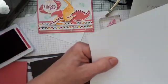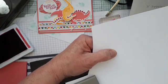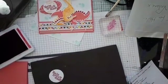Right, let's get our circle punch. So this is the 1.5 inch circle punch. And we're going to centre that up, punch that out, and then I'm going to come back in with these little spots.